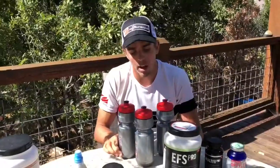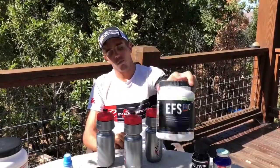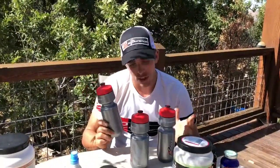So then onto the bike. I start with 3 bottles on the bike, okay? My bike is rigged to have 3 bottles in an aerodynamic way, and I make it quite simple. Each bottle just has 400 calories each with EFS Pro. This way I can't mess it up. I try to drink 1 bottle per hour, okay? It's actually a little more.